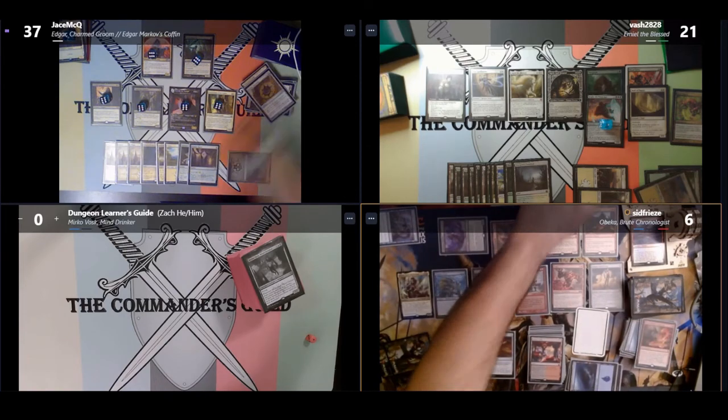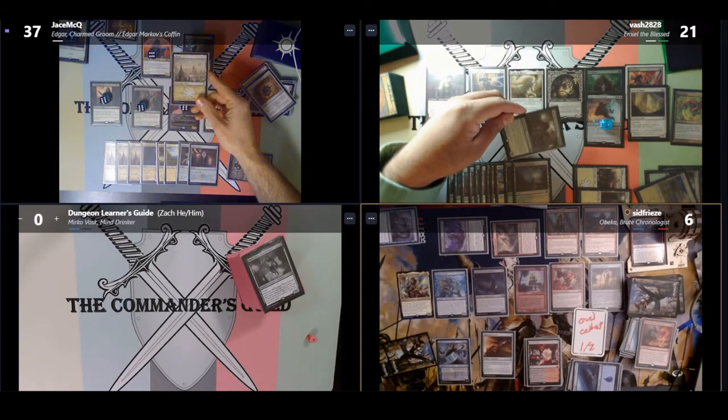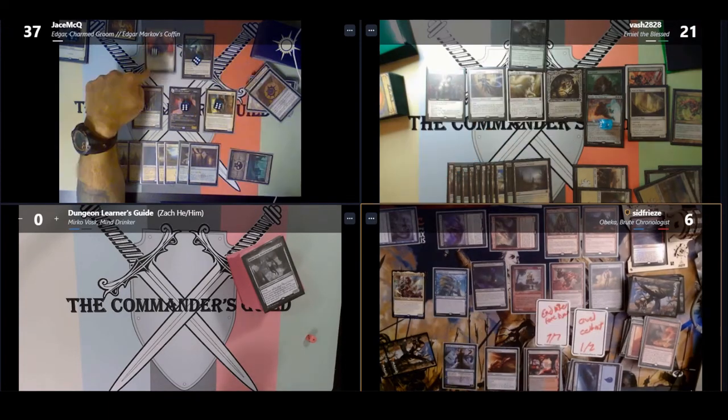everyone's library, allowing Shawn to cast End-Raze Forerunners for free, giving all of his creatures +2/+2 and trample until end of turn. Jason then blocks with his Indulgent Patrician, trying to gain 8 life, but Shawn decides to end the turn with Obeka before combat damage can be dealt.